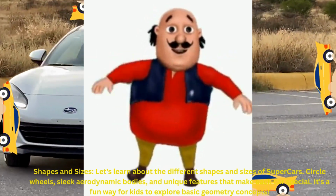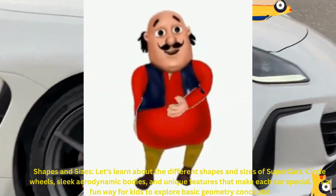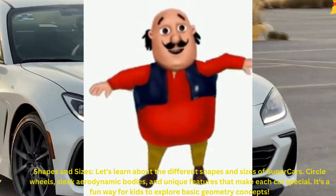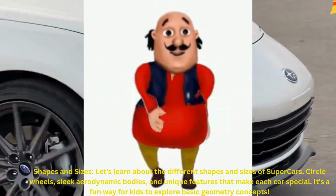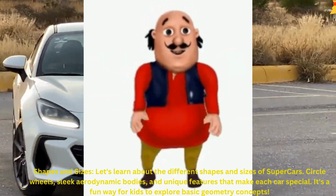Shapes and sizes. Let's learn about the different shapes and sizes of supercars. Circle wheels, sleek aerodynamic bodies, and unique features that make each car special. It's a fun way for kids to explore basic geometry concepts.